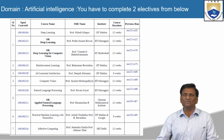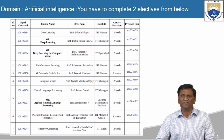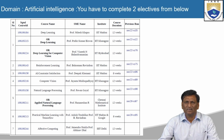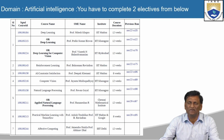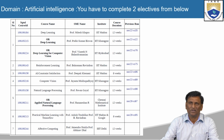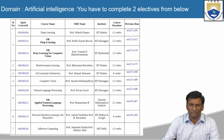There are 7 electives pertaining to the artificial intelligence domain. Deep learning is there, then affective computing is there. So there are 7 electives. Choose any 2 electives from this electives list. And in the previous slide the core courses list is there. Select 4 from the core courses, 2 from the electives on the current slide.